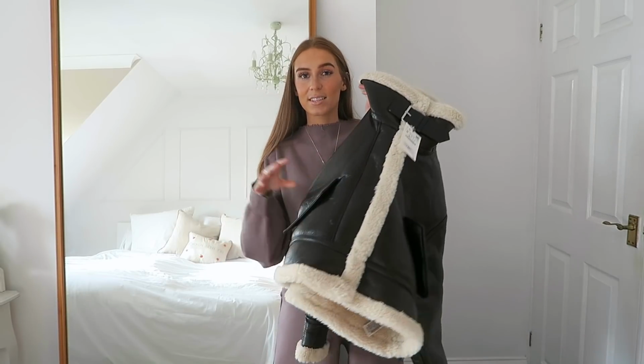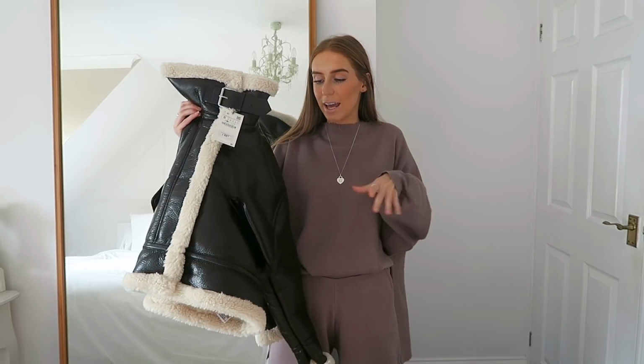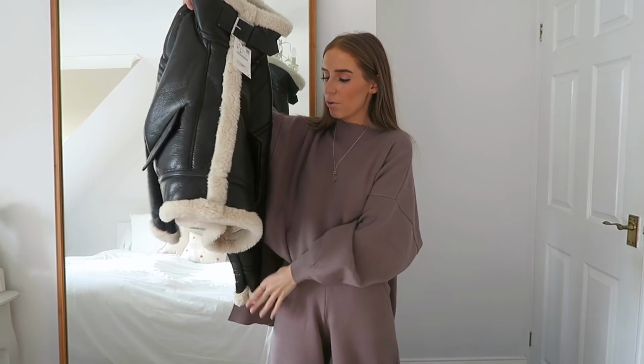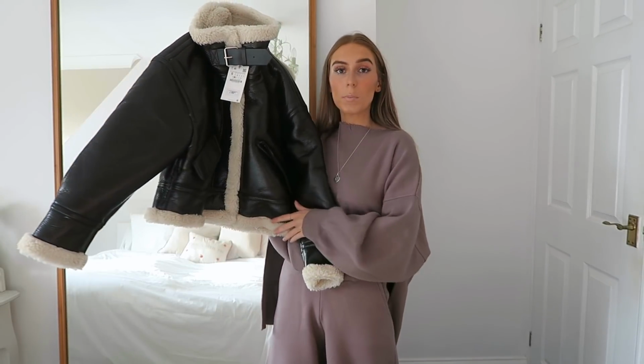And linking on with the item that I just showed you with my little Blue Peter moment, I'm gonna start off with something similar. Does that make sense? So first off, I have this. It's similar in the fact it's like an aviator jacket with the fur. Does that make sense? But this is a faux leather cropped aviator jacket.